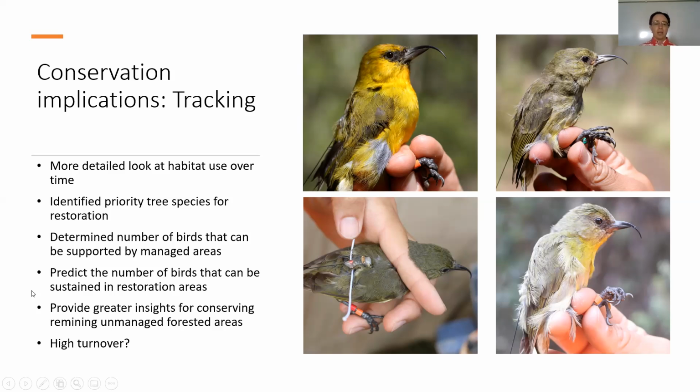And then again, it can also predict the number of birds that can be sustained in restoration areas. Based off of the density that we got in this current forest, we can predict that there is potentially going to be another 20 birds from the restoration efforts in Pu'umaka'ala, for instance. And it'll also provide greater insights for conserving remaining unmanaged forest areas, because there are currently populations of ʻAkiapōlāʻau that are not receiving very much management.